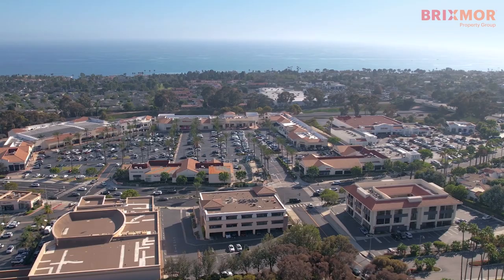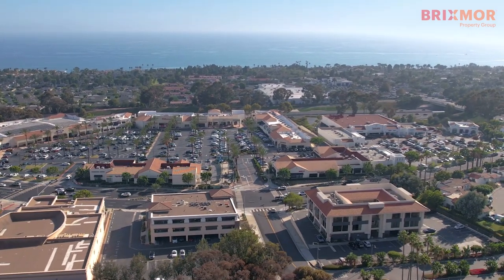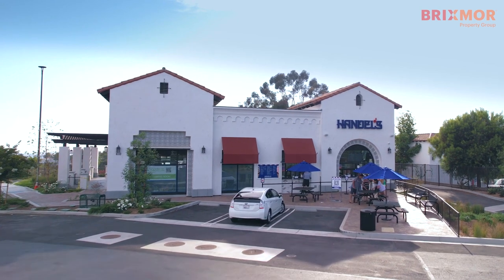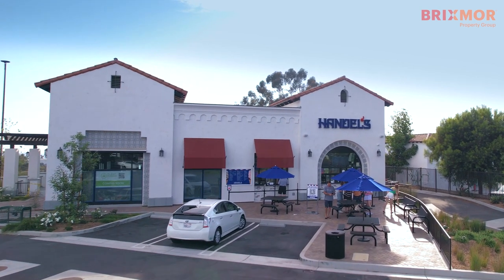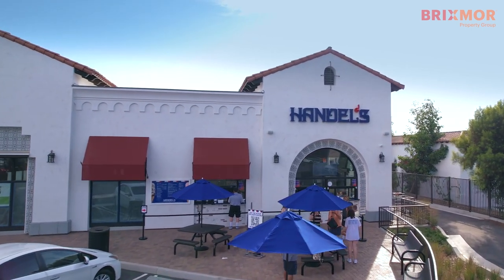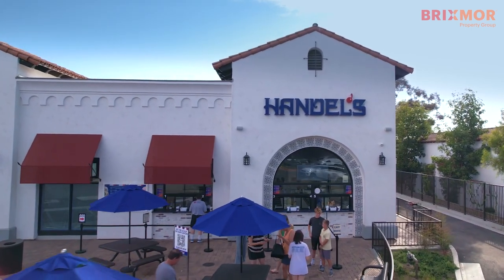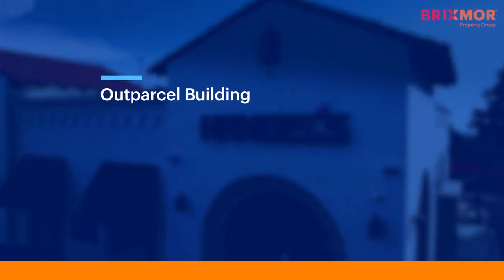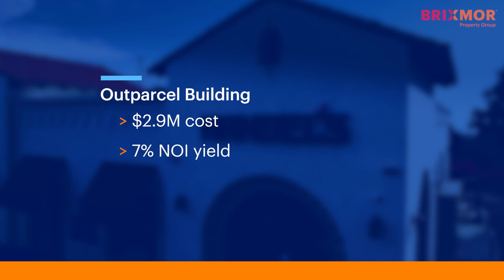One of the exciting things at Plaza by the Sea is an outparcel development project, where we tore down an old restaurant building and are creating a two-tenant outparcel with a drive-thru. We landed Handles as one of our tenants, which is a very popular ice cream chain, and Better Buzz Coffee, a specialty coffee chain with locations throughout California. The project cost is about $3 million at a 7% yield, adding about $500,000 of additional value to the project.